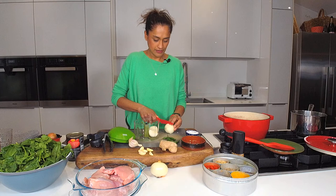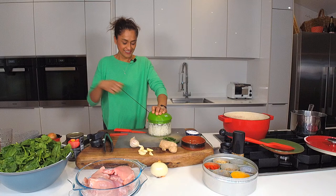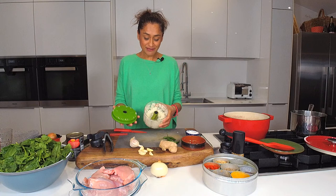I'm not going to go on about how much I love this chopper, but it does save so much time. That's all you need to do. It's just amazing. I love it. So I'm going to add my third one in as well.